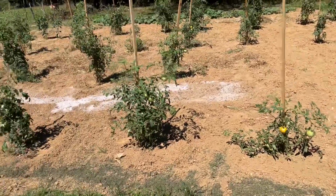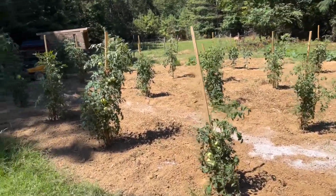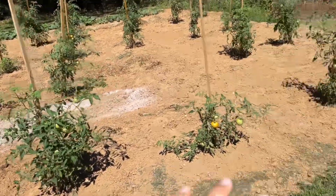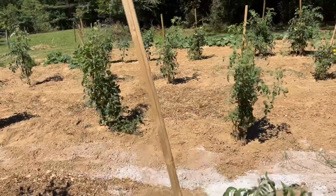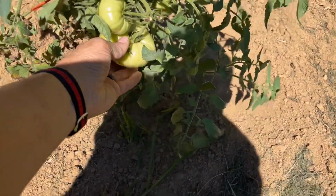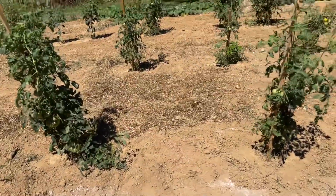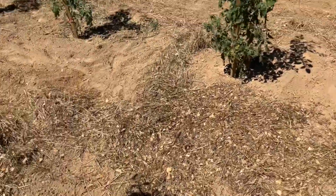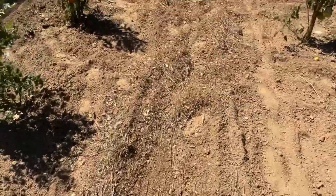We have 42 tomato plants, 41 actually. I think some of them have died. We have all sorts, and you see some are doing better than others. Really liking this brand. This is called a Beef Master. Let me see if I can find one. They're huge. If I can find one that's a little bit ripe. Here's one.